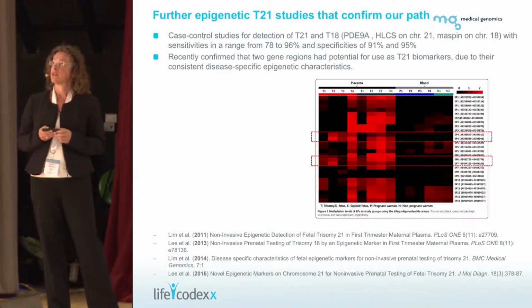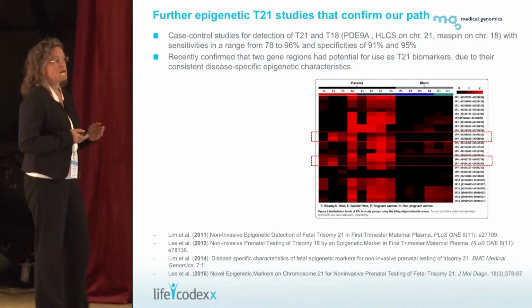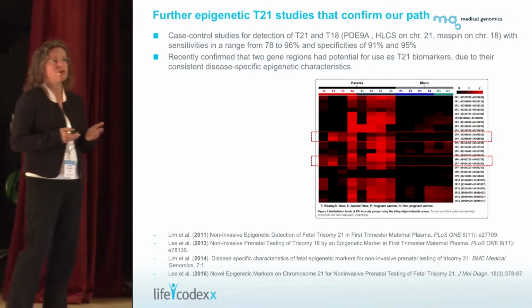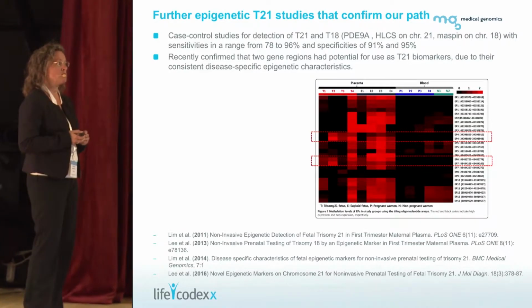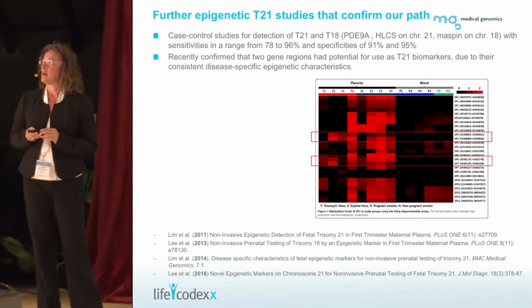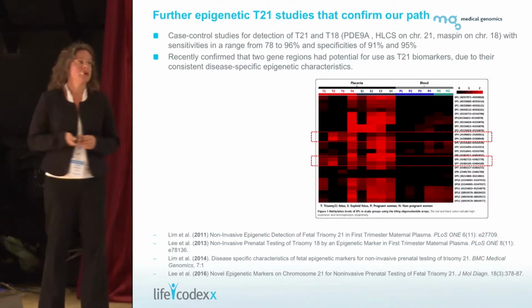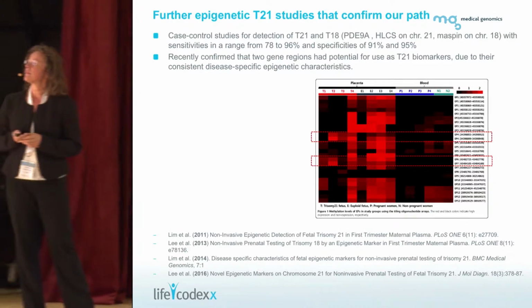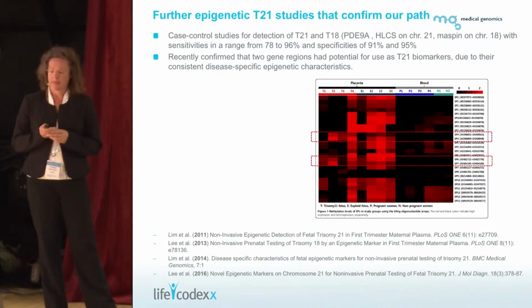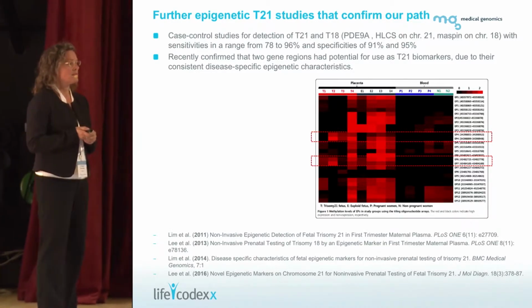So, during the last years, other groups were able to confirm these results. And meanwhile, I think different groups worldwide are looking for the best methylated region which we could use as biomarkers. And this is just an example for such a search of appropriate markers. Later, other groups also continue to search for and find confirmation of how important it is to detect these methylated regions in order to use them as markers for research.